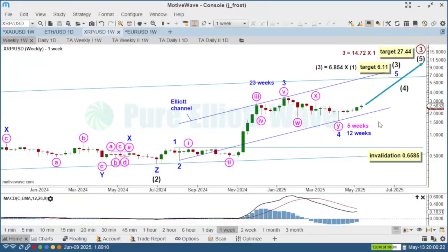On the XRP weekly chart, the wave count has not changed at all, though we do have this larger bullish candlestick for the last completed week. Minor wave 5 overall continuing higher, and this low at the end of minor wave 4 on the weekly chart.